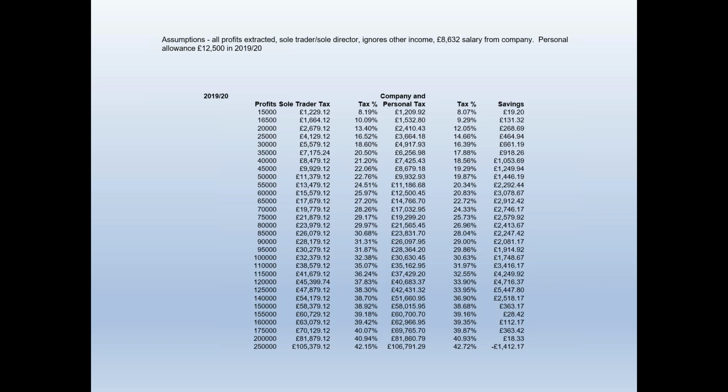Whereas a sole trader will be taxed on all of the profit and will have to pay Class 4 and Class 2 NIC. So if we look at the first line, we have £15,000 worth of profits, on which the sole trader tax would be £1,229. The company, if that person were to set up a company and become a director and pay personal tax on his salary and dividends, then they would only pay £1,209 company and personal tax together. So you can see at that point there's not much of a saving. It's only about 19 quid.